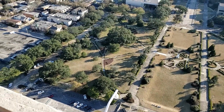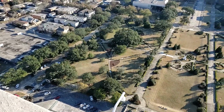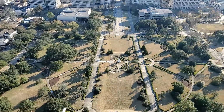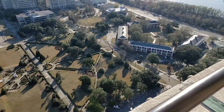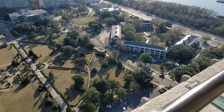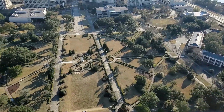I definitely encourage you guys, in-state residents, locals, non-locals, out-of-state residents, to come and check this stuff out. Come and take a look. It's free. All this is free. Come take a look at it and enjoy it. And if you're brave enough to come on the observation deck, highly recommend it.